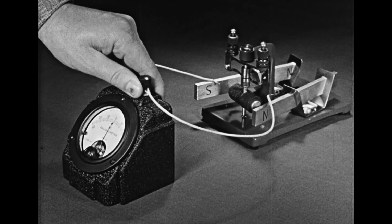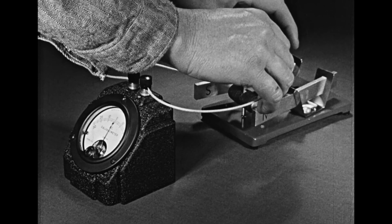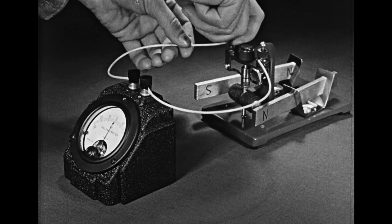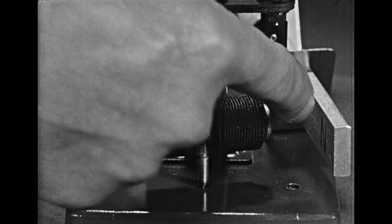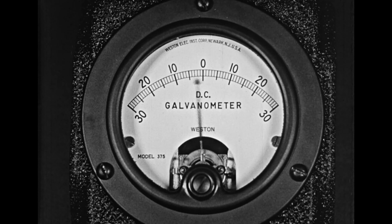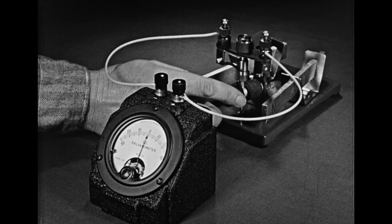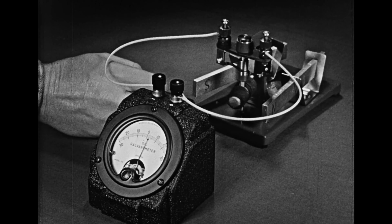We'll attach a galvanometer to the generator with copper wire, making a circuit. No current flows as yet, because the coil is not cutting across the field. Turning the armature moves the coil across the field, and a small amount of current flows. One way in which to generate a stronger voltage is to provide a stronger magnetic field.